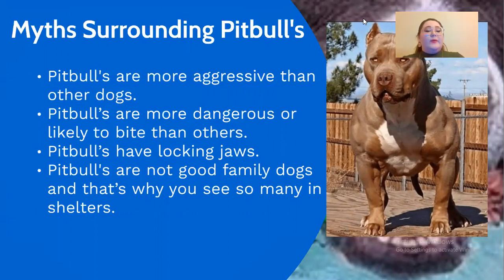And then the last one: pit bulls are not good family dogs, and that's why you see so many in the shelters. That is false. Going back to my first point, pit bulls are great family dogs because, one, they're nanny dogs. Two, they pass the temperament test. And with pit bulls being nanny dogs, if they can raise a child, they can raise an adult. So some adults are children.